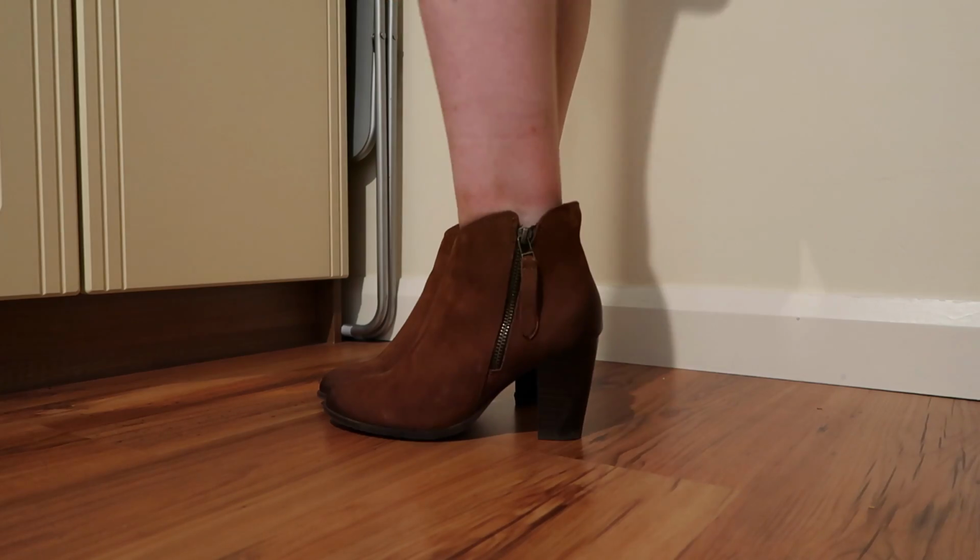I love a good tan ankle boot, especially one with a heel, and I think these are just the perfect height of heel. They have a little fake zip on this side, so this doesn't really go anywhere, and then the true zip is on the other side. But I just love their tan boots, so be sure and go and look them up.